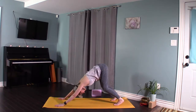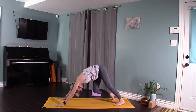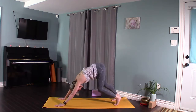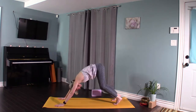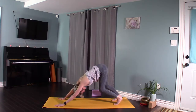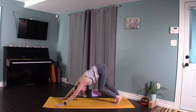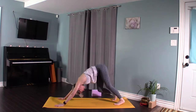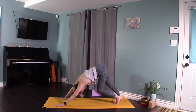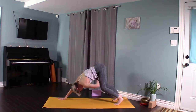Downward facing dog. Let's go ahead and pedal our puppy out, dropping one heel and bending the other knee, rotating back and forth like you're walking in this on the spot here. Pushing into the hands and sending the tailbone, the sit bones, way up to the sky. Taking up lots of space here. Full breath in, exhale out through the mouth.